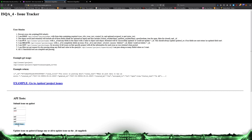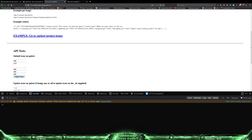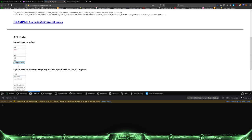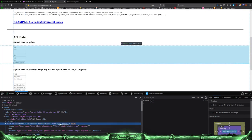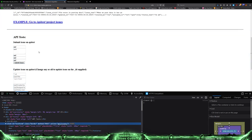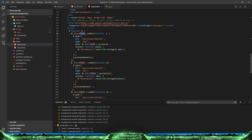Okay, so it's going to try to do nothing again. What the hell? Console. Why? What's wrong with the form? Did they disable forms or something? Test form, submit. Oh. URL, API issues, API test, post. Data, test form serialize, success. Oh, so they prevent default on it, that's why.